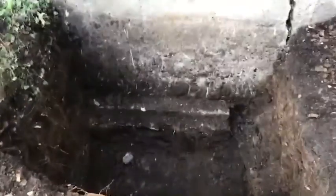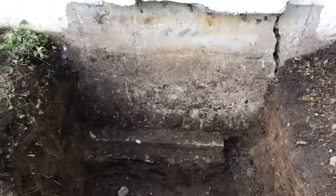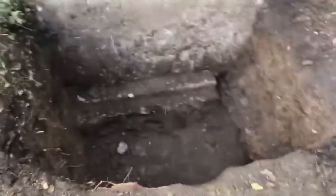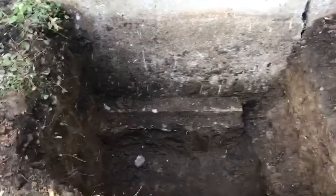Hey everyone, this is Matt King with the King Piers Team, out here with a Day 2 update in Belton, Missouri. We are rapidly getting the excavation done on our King Pier II holes.